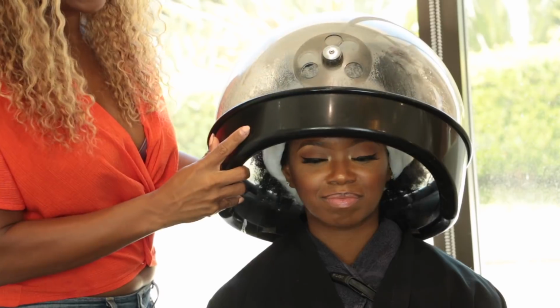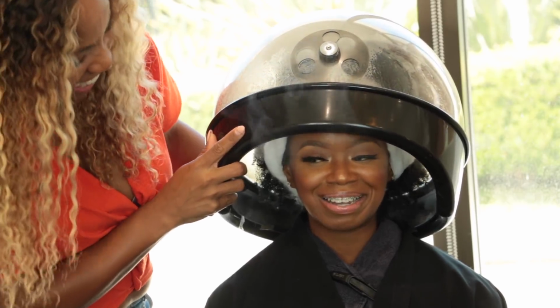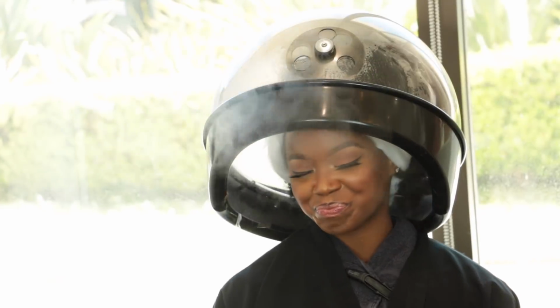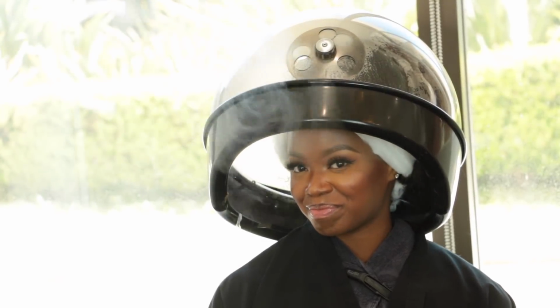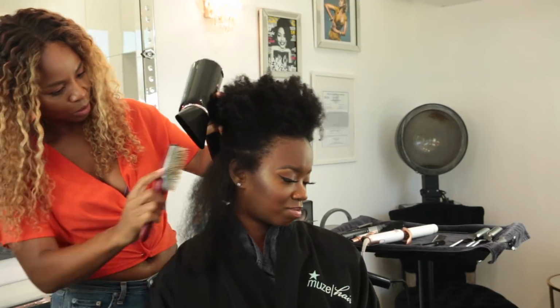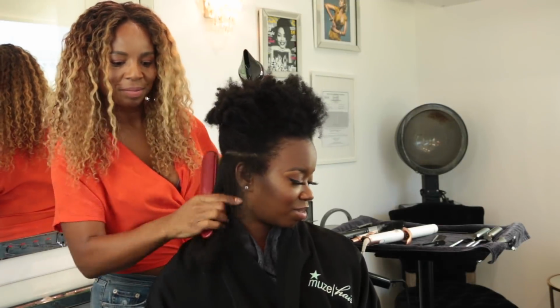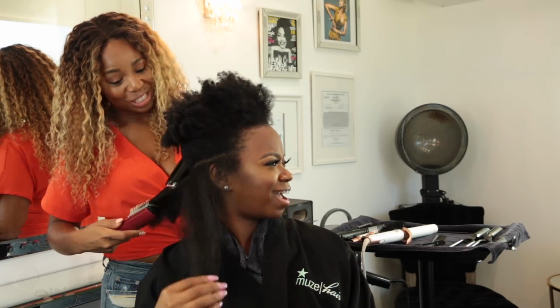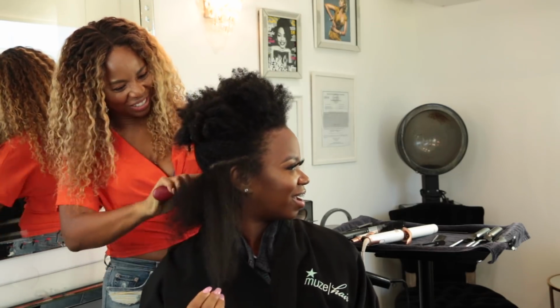Okay, you guys, so I sat underneath the steamer for 15 minutes and my hair felt so good, so moisturized, and so soft when she rinsed my hair out and started to blow dry my hair to prepare for the braids. And it is so soft. I was really surprised, and it was a pleasant surprise at that too.